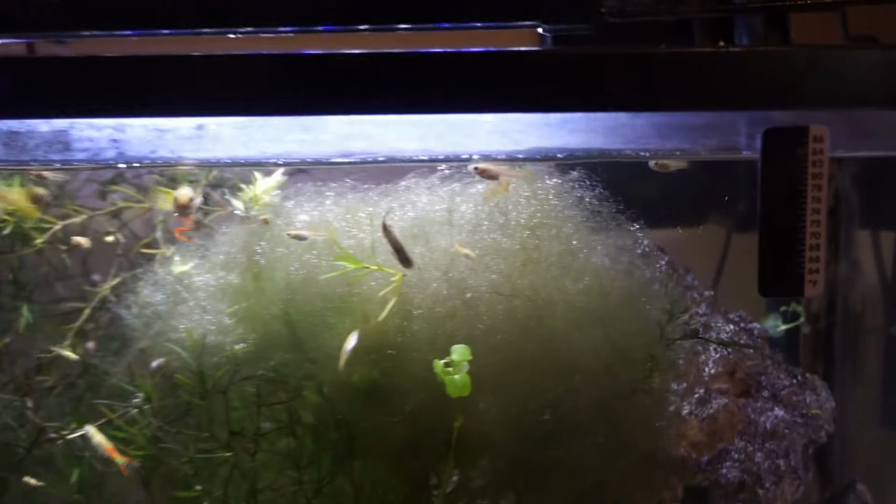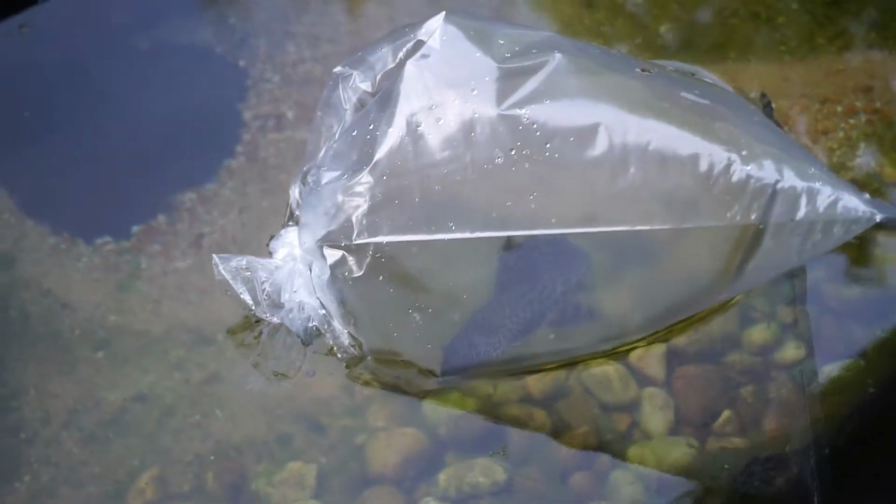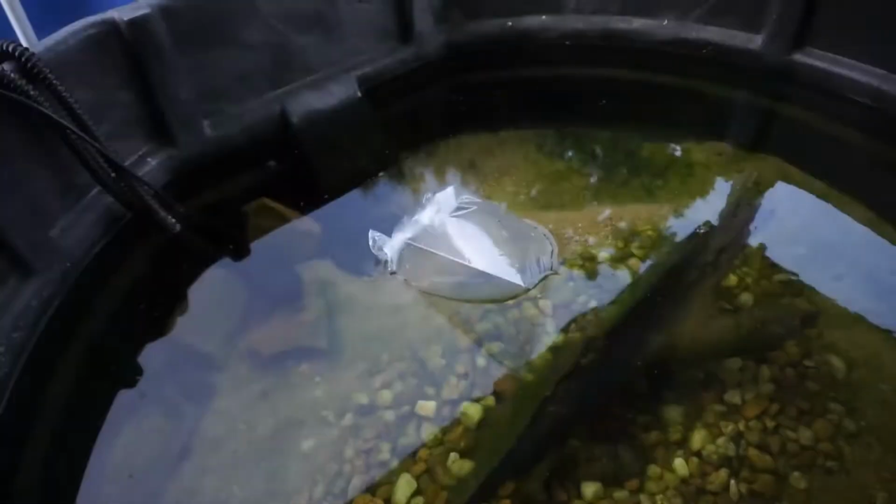There's just tons and tons of babies, and some of them are getting pretty decent size now. So I think this guy's been acclimating long enough now. It's been about 30 minutes or so, and he looks like he is ready to get out of the bag. So we're going to go and get that guy out of the bag.